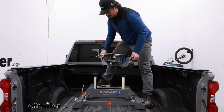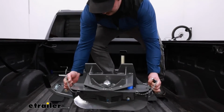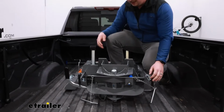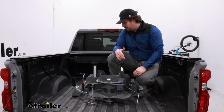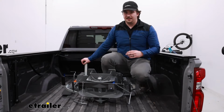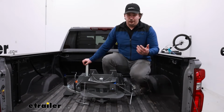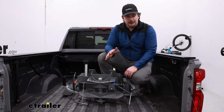Now there's going to be 2 purposes to being able to remove this. One is so that when we're not towing, if we want to take this out of the bed, it does take away from some of the overall weight, but I'll be honest with you, the bulk of the weight is in the slider base itself. So I'd still strongly recommend having extra sets of hands, at least 2 other people, to help you lift this out of the bed when it's not in use, but this will take away from the weight a little bit.